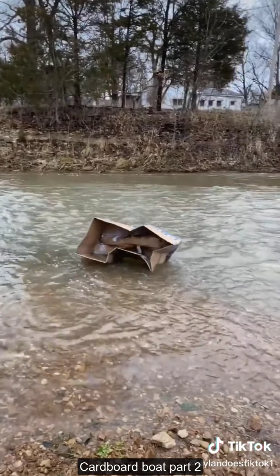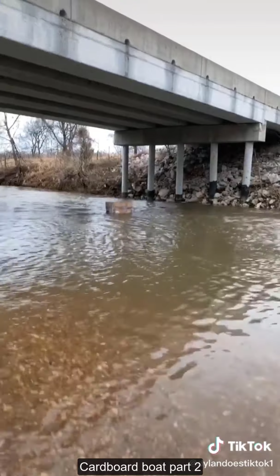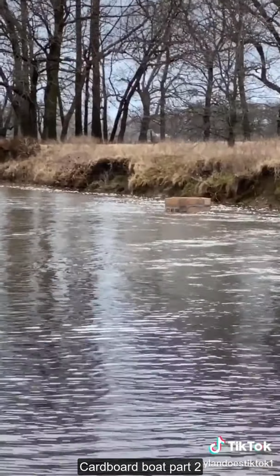And sure enough, then it started to float. It went away. And then I threw a rock. Don't get triggered. We chased it down.